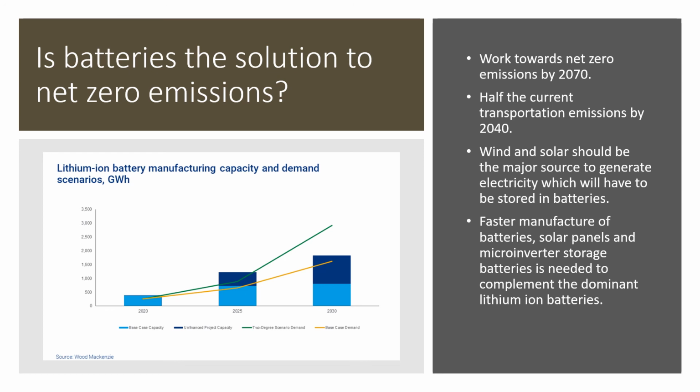Another way to limit the temperature increase to 2 degrees will be to create faster batteries, more fuel cell type batteries, more solar panels and more microinverter based batteries. At present, lithium-ion batteries are the most dominant type of batteries. The issue with lithium batteries is that it takes a long time to create and manufacture lithium and nickel.